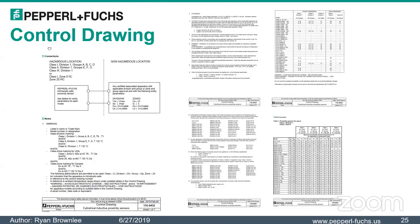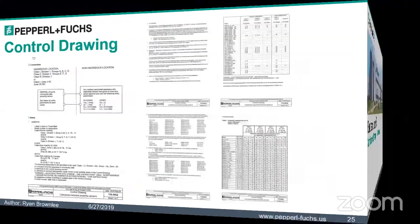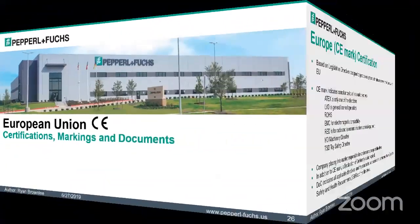And the Hazardous website has, you look up any part, and there are several tabs with documents and approvals, with all the global approvals the product has. In documents, you have all the manuals, safety instructions, control drawings, everything's online. There are other products that can have some CAD as well. So the website's very nice, and they keep it very up to date.